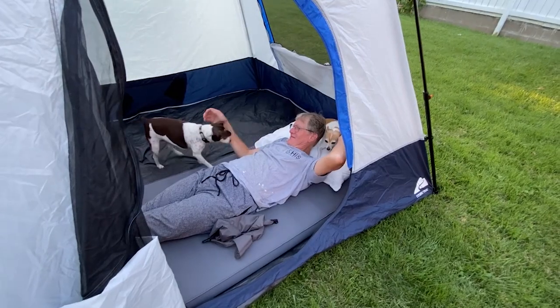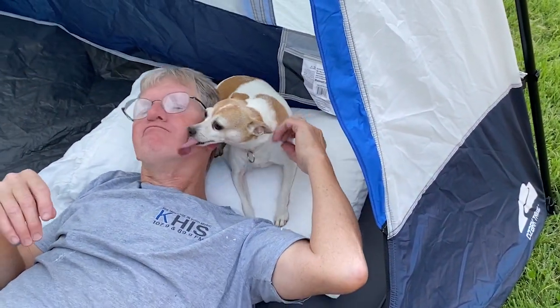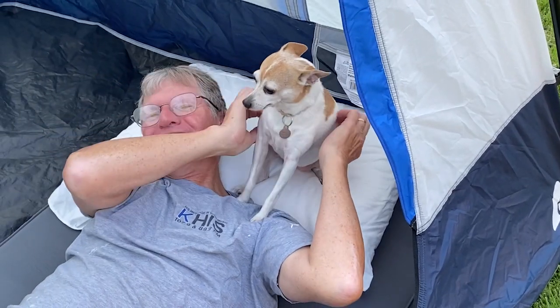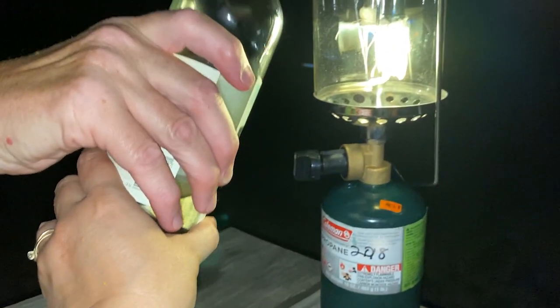We're excited. Now Tizzy, that's her pillow. It's Mama's pillow. Yes. Okay, we're toasting to old camping and new camping.